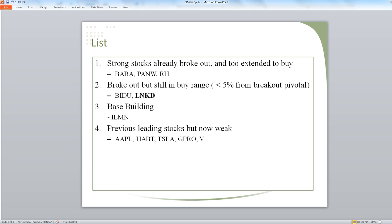Next, we're going to show the list of stocks, and the first list is the strong stocks, but they're overextended: Alibaba, Palo Alto Networks, and Restoration Hardware. The second list are the stocks that broke out, but they're still within the buy range. They are still buyable. Baidu and LinkedIn, those are the two stocks. The third list is the stock that's building a base. Illumina, a biotech company, is building a new base.